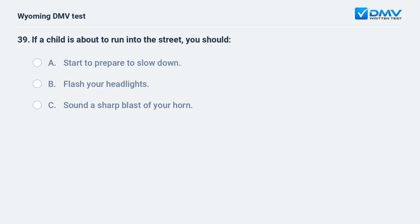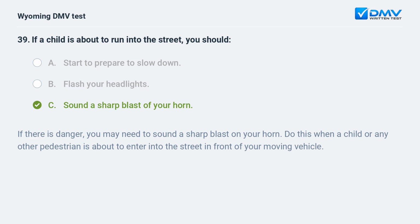If a child is about to run into the street, you should: A. Start to prepare to slow down. B. Flash your headlights. C. Sound a sharp blast of your horn. C. Sound a sharp blast of your horn.